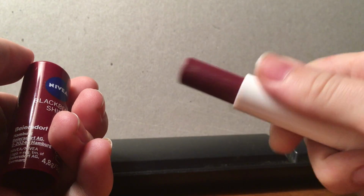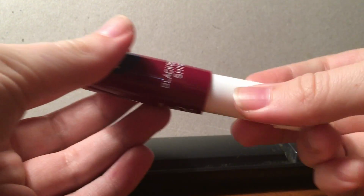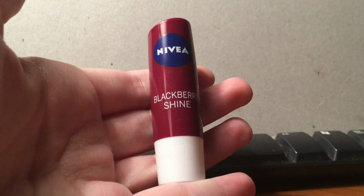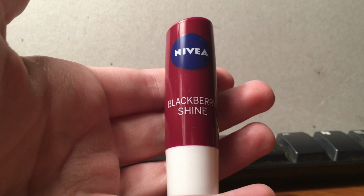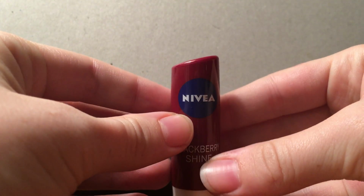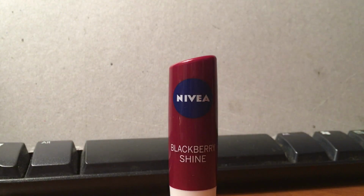It's a very beautiful color and it smells really good. It does smell like blackberry. I don't know how to explain it. It's one of those smells that I have to literally get down to personal experience to explain it to you, or the way I would explain it makes it sound not as good as it actually is. So, this is just one that I would recommend all Nivea and Labello collectors to get themselves.